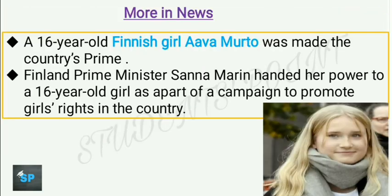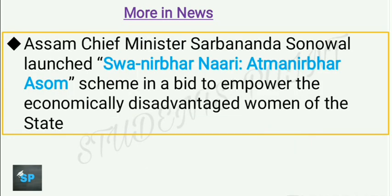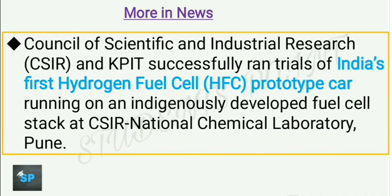Next question now. More points in news now. A 16-year-old Finnish girl Aava Murto was made country's Prime Minister of Finland. Finland Prime Minister Sanna Marin handed her the power for one day to promote girls' rights in the country. Next point now. Assam Chief Minister Sarbananda Sonowal launched Swanirbhar Nari Atmanirbhar Assam. This is a scheme to empower economically disadvantaged women of the state.